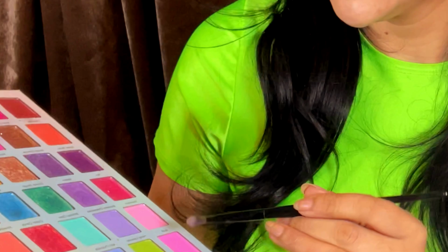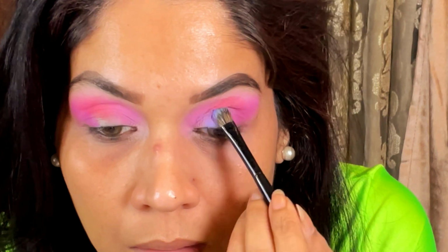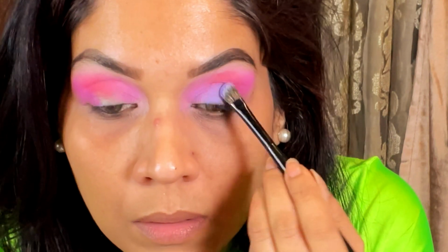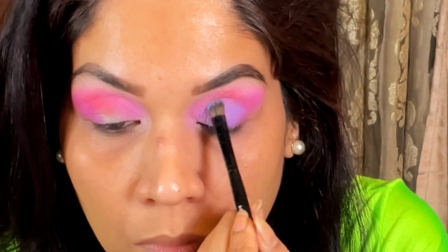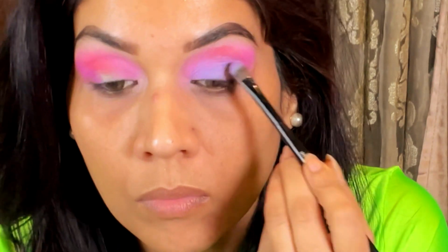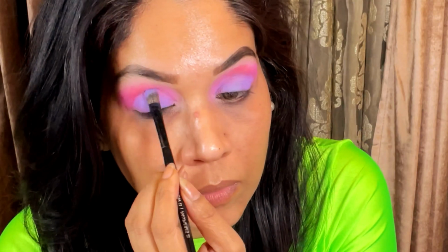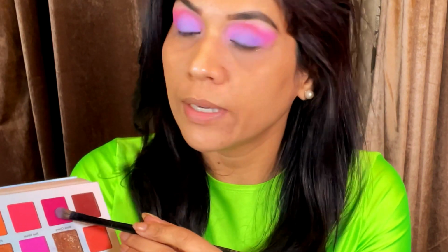With a flat brush, I'm going to be taking the shade Honey Lavender right on the center of my lid. Okay, now I want to go to this Black Cherry, this color right here, and put it on the inner corners to just give kind of a halo effect.